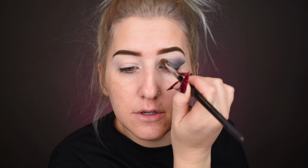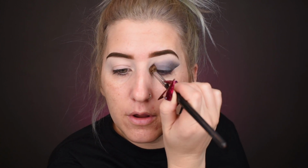Now I'm gonna take a more precise blending brush just because I don't want it to extend too high up and I tend to get a little carried away. So I'm gonna take this little one, it has like a point to it, and just do a little blend to soften the edge in the inner corner. That is looking fierce, seriously. Okay. I'm liking it right now.